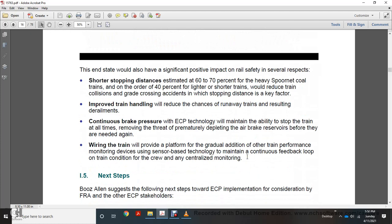The implementation would also have a significant positive impact on rail safety. Shorter stopping distance is estimated at 60-70% for the heavy subordinate coal trains and an order of 40% for lighter, shorter trains, reducing train collisions and grade crossing accidents, with stopping distance a key factor. It improves train holding and handling, and removes the chance of a runaway train resulting in derailment. The continuous brake pressure of the electronically controlled pneumatic technology maintains the ability to stop the train or move the train without the brakes being depleted of air from the reservoir before they are needed again.